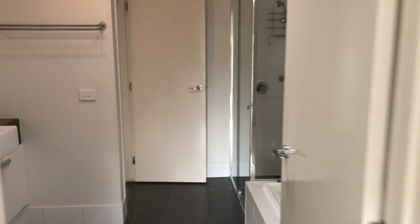Three bedrooms upstairs, master bedroom with its own balcony, large built-in robe and electric heating, panel heater. It's a through-and-through bathroom, so toilet, single vanity, bathtub, and shower.